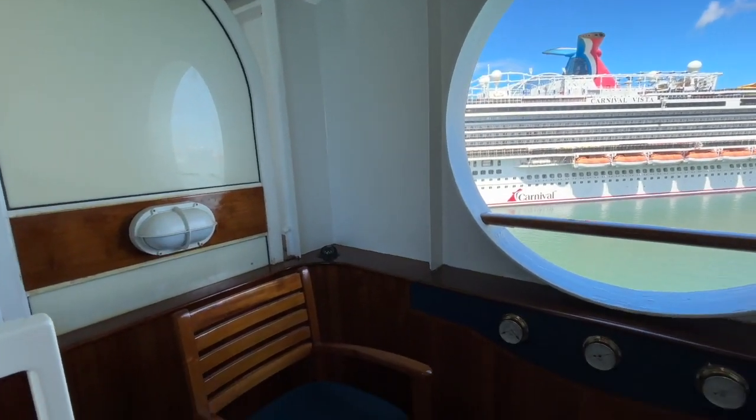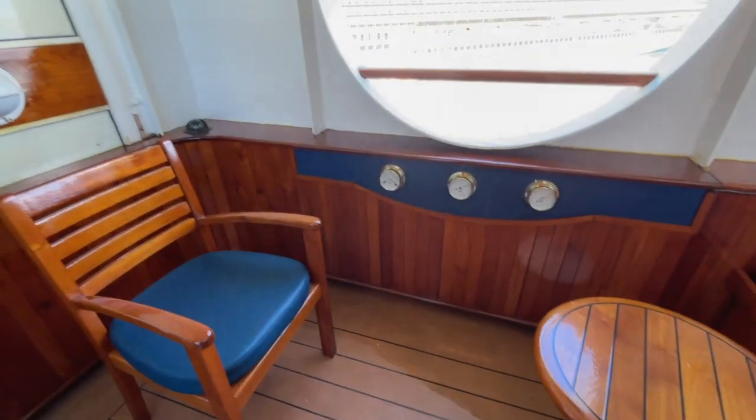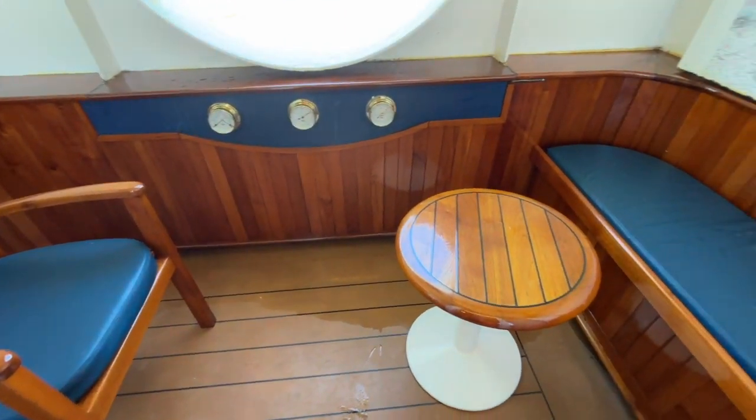I feel as though this Navigator's Veranda is a lot wider side to side than it was on the Dream and the Wish. Like, I'm sitting here in this little booth section. The chair is opposite me right now, and it feels very, very far away.